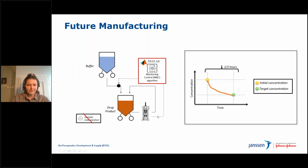Now, as you may notice, the human intervention is removed. We don't need anymore that someone makes the calculations to find the amount of buffer to add, and we don't even need anyone to sample the tanks or the reactors and perform the measurements in the lab, because we can do that with the FlowVPE and with our algorithm.